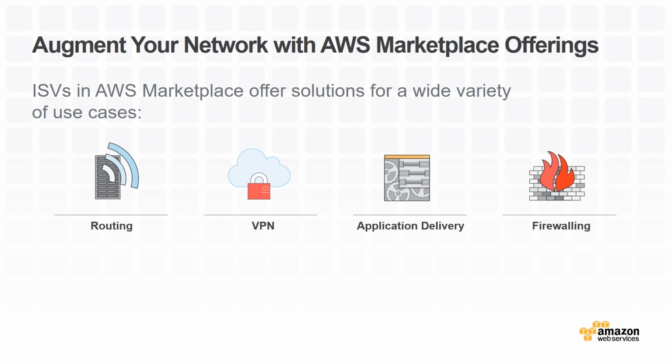So I mentioned that with VPCs, you may have a lot of those. For instance, if you want to create centralized networking bottlenecks, so you can centralize your network configuration, that's a very common architecture right now with our partners. VPN as well, since we do have a managed VPN offering, but a lot of customers want a more flexible configuration.